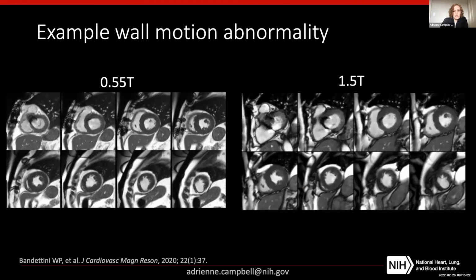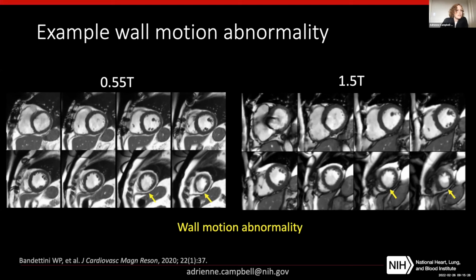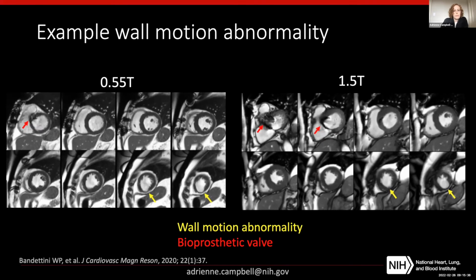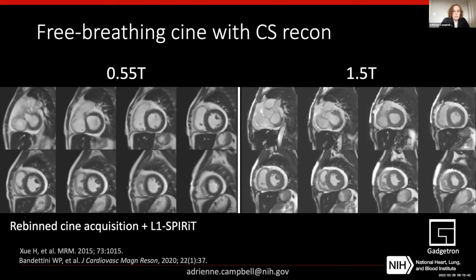And here's another patient who had a wall motion abnormality. And again, if we look at images from the two field strengths, we can see that wall motion abnormality on both field strengths. And we can also see that this patient had a bioprosthetic valve, and we can see the difference in the artifact between the two field strengths. So we thought that that was a pretty good place to start with the breath held cine.